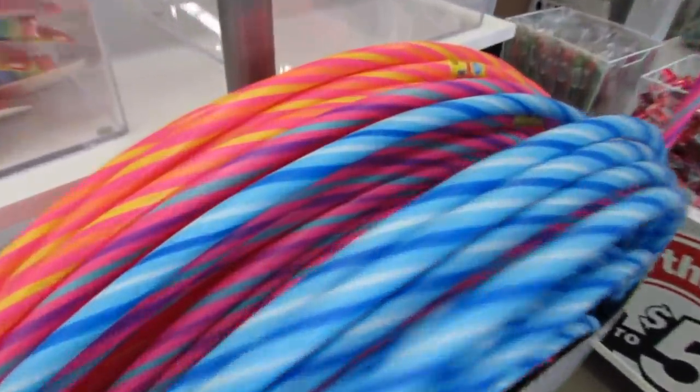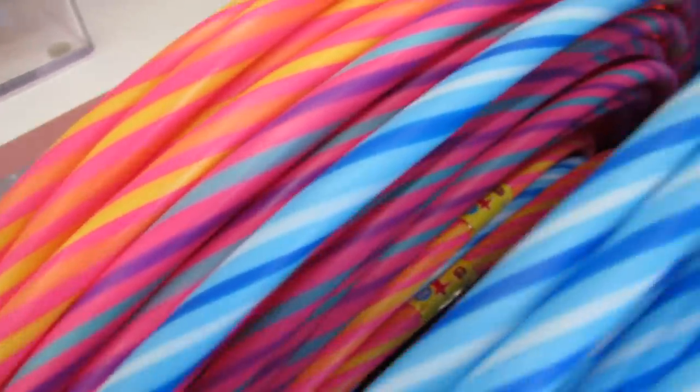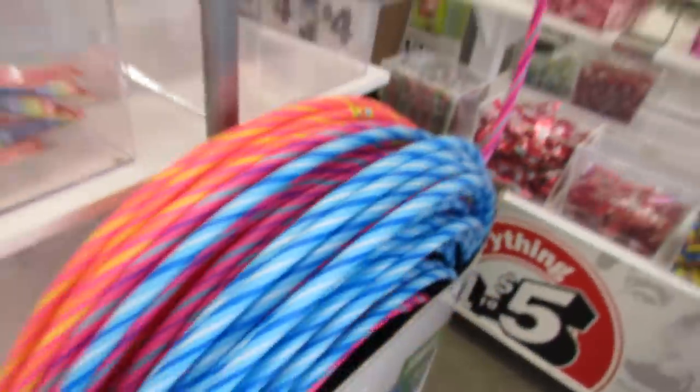Ooh, I love the colors. Look at these, you guys. They're so, so pretty. Okay, let me paint my nails. I want all these combos. One day I want to do this color. One day I want to do this color. One day I want to do this. Like, I love these colors. They make me so happy.